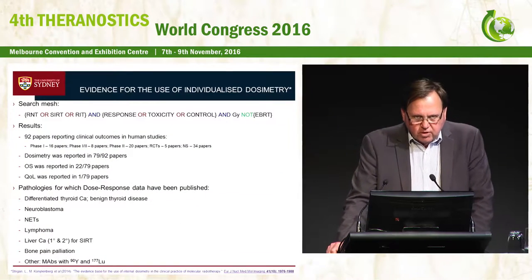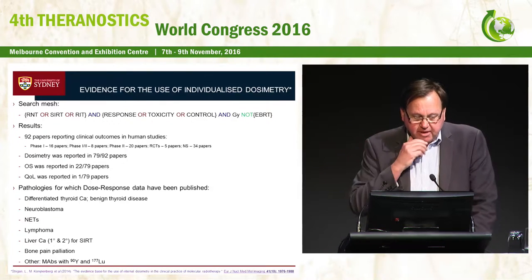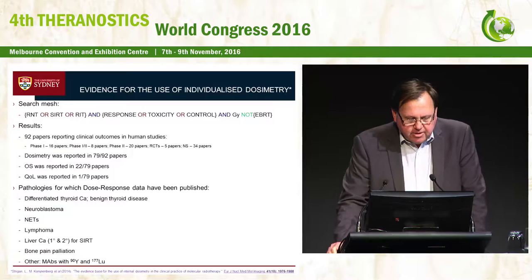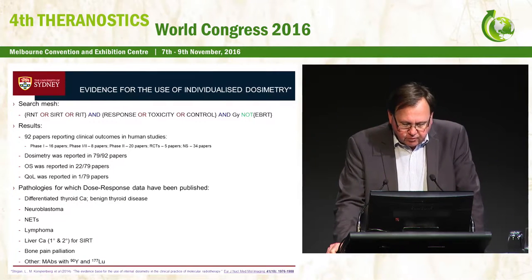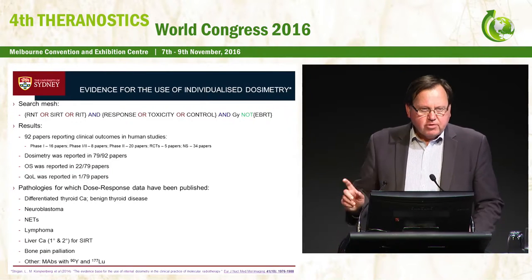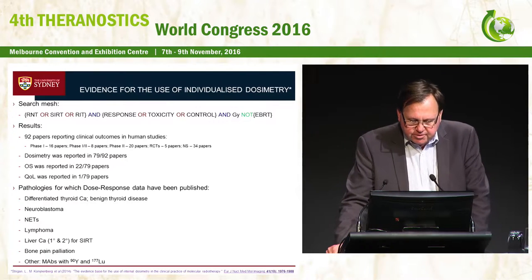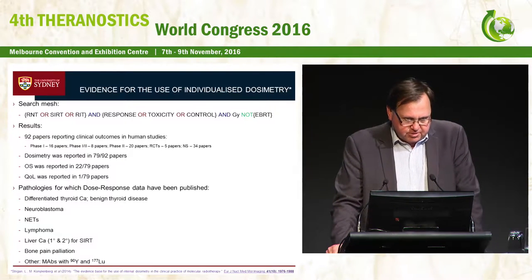Now, what is the evidence for the use of individualised dosimetry? The previous chairman raised a question about this, and I think it's a great question. So in the paper that I referred to from 2014, they looked under this search MeSH, which you can see is fairly sensible: some sort of therapy and some sort of response, including a term related to Gray, but not related to external beam radiotherapy. 92 papers, predominantly phase 1 and 2, as you can see, but 34 were just stamp collecting exercises, basically, with no defined protocol as such.